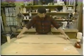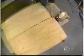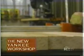Okay, that's half of the boards for the top put together. I'll put the other 3 together and then clamp the whole thing. All right, with any squeezed out glue removed with a damp sponge, we'll set this aside to dry and start making the rails.